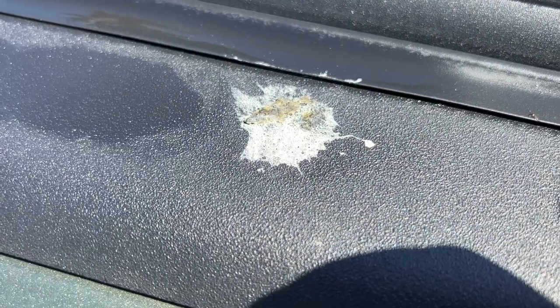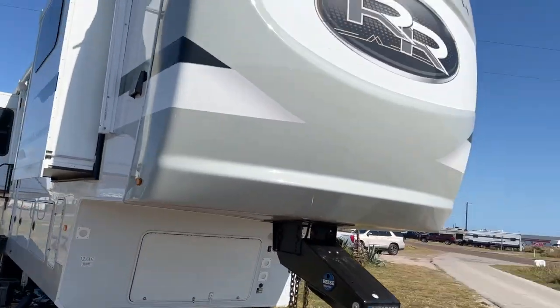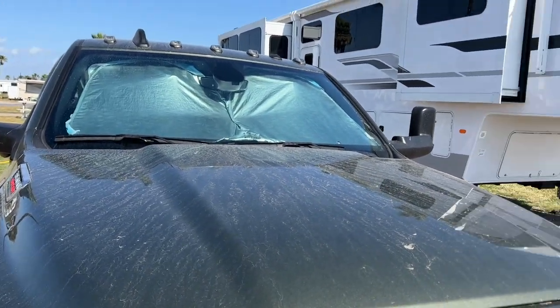The constant bird poop. I really need to wash this truck. So yeah, I shot that footage 2 weeks ago when the truck was nice and clean, and now, such is island life, or should I say life on the road.